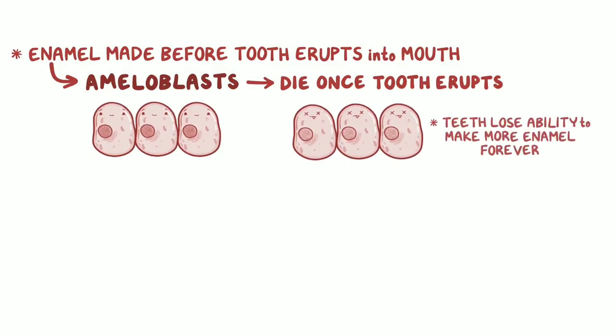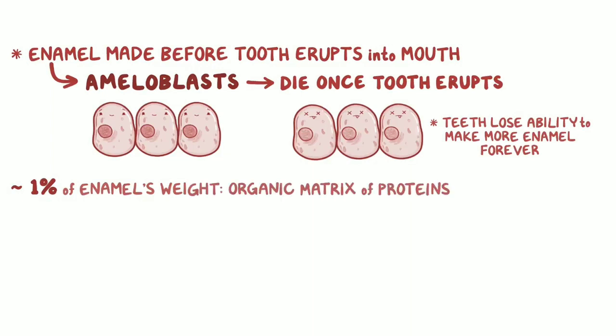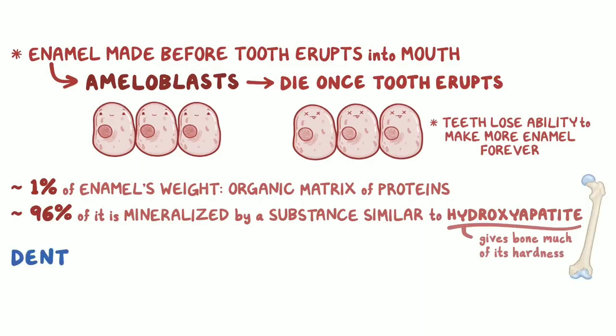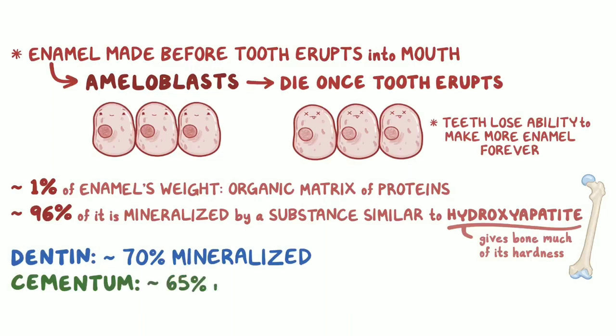forever. About 1% of enamel's weight is from an organic matrix of proteins, and about 96% of it is mineralized by a substance similar to hydroxyapatite, which is the substance that gives bone much of its hardness. As a comparison, dentin is only around 70% mineralized, and cementum is around 65%.